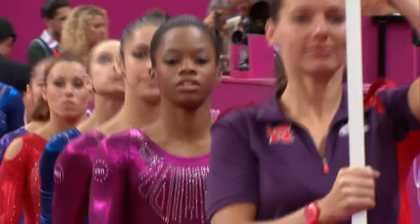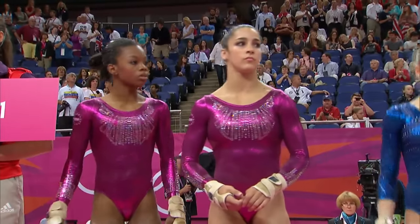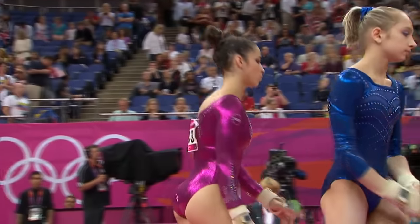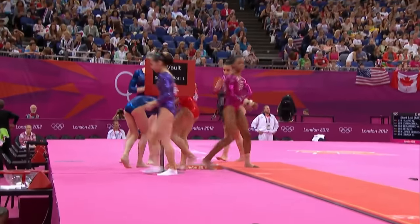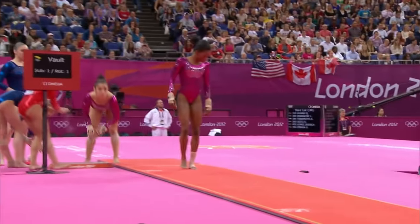This is one of the most anticipated days in the Olympics, when one woman stands above everyone else. Enter Gabby Douglas. Enter Aly Raisman. What they are about to try and do is follow in the steps only three American women have ever known. And as the draw would have it, they will start where they should be fairly comfortable on the vault.